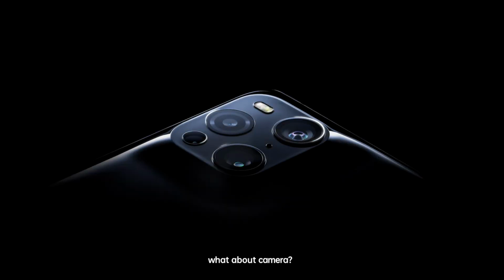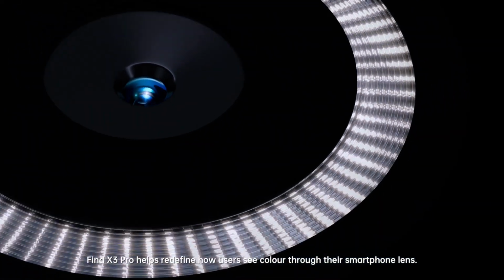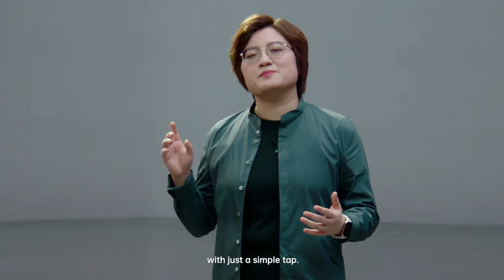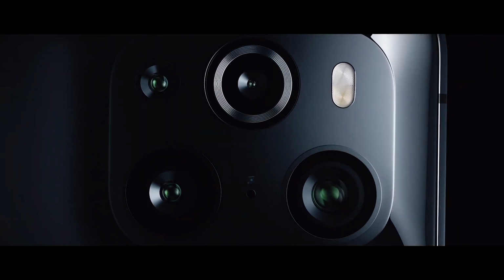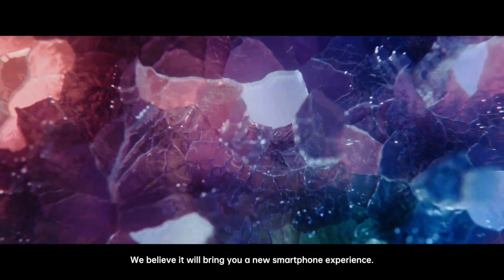Fabulous! What about camera? Find X3 Pro helps redefine how users see color through their smartphone lens. With just a simple tap, we believe it will bring you a new smartphone experience.